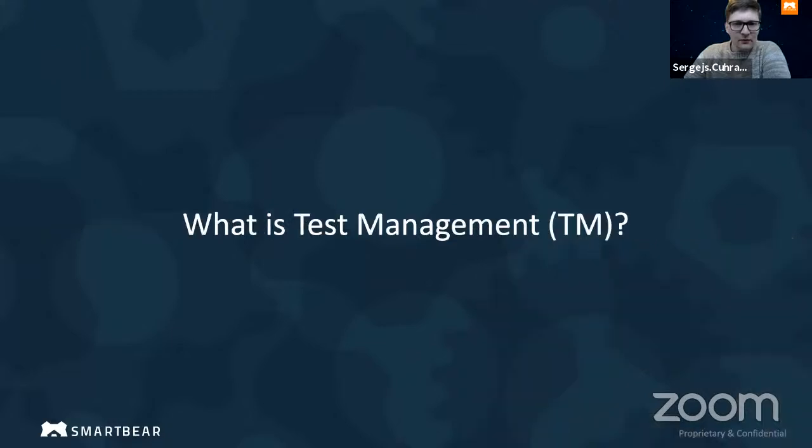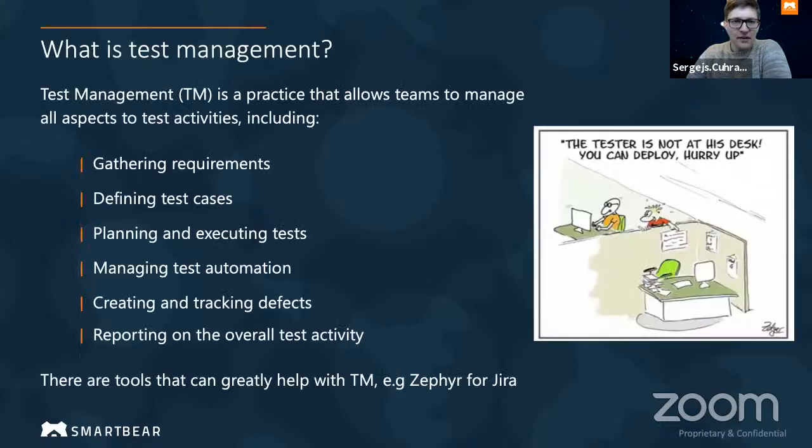And so the next part, obviously, this webinar is an important piece, is what exactly is test management? Let's take a look at what it defines. So test management is a practice. In a nutshell, it's a practice that allows you to manage various aspects of your testing activities. So these might include gathering requirements, defining test cases, planning, executing tests, managing automation, creating, tracking defects, and reporting. So you can see that test management is very broad, and there's a whole range of different practices that fall into test management too.